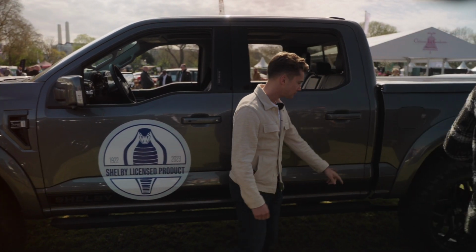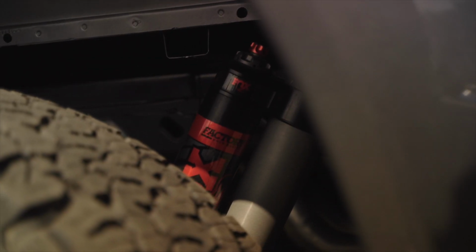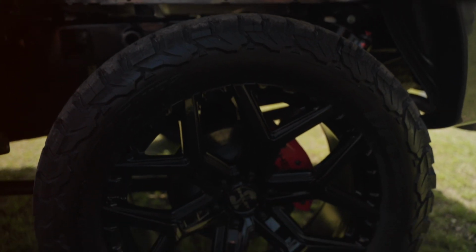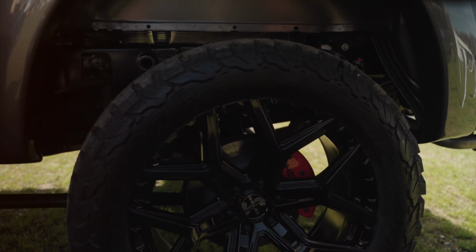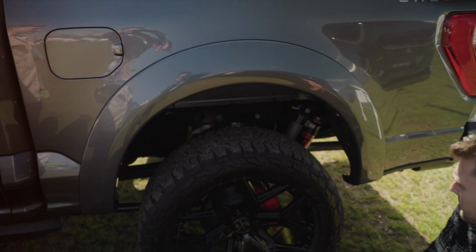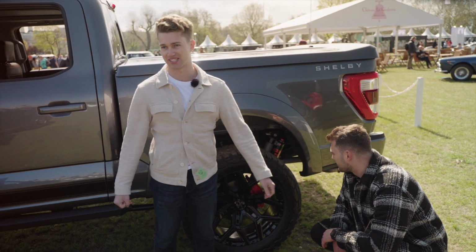Let's bring it around to the back here. You can see underneath you've got the Fox suspension, you've got 22-inch alloys here with about a 5-inch rim on top, so you're not even going to bust up them alloys going off-road, which is mental. To say that you've got a 22-inch alloy and it just looks like that on this car. Stick that on a normal car, AJ. Everything about this car, Curtis, is ridiculous.